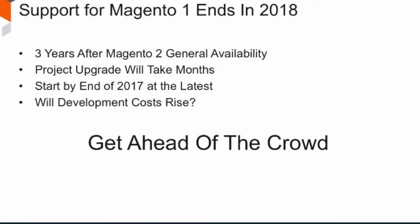I also think there might be some options after 2018. I mean, if that's a money maker for Magento, they'll probably do something like have some extended support at a fee. And there's probably going to be other agencies that are going to continue to support Magento 1 for quite a while. So maybe there's no important rush, but I don't know. I'd rather be ahead of that curve.